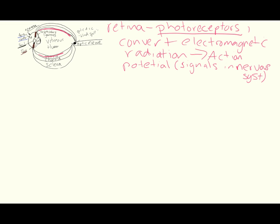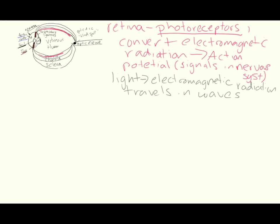All right, so a little bit of kind of a review from physics, or maybe you didn't take physics. So this would be kind of good information, is what is light? Okay, so light is electromagnetic radiation that travels in waves. Maybe you've seen a sort of chart that shows you all the different waves and their frequency. You know, you have your really long radio waves, and you go all the way to like X-rays and gamma rays and all that good stuff. But we're going to focus on the visual spectrum.